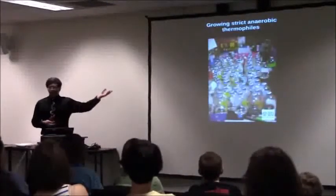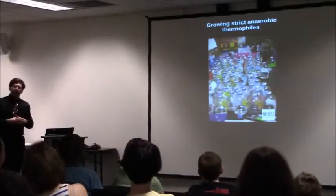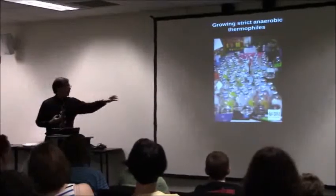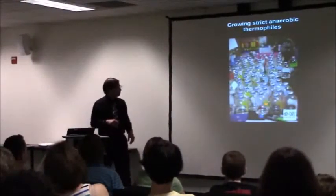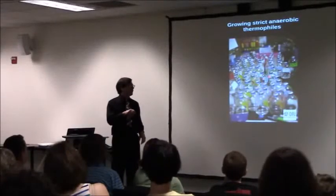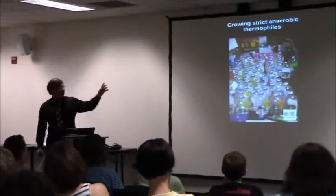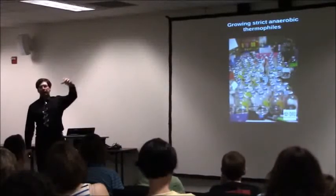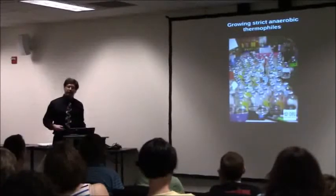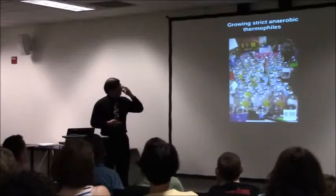This is my bench at work, full of bottles. Like I said, these microbes don't like oxygen, so I have to literally grow all my microbes in these little worlds of different gases and liquids, and this is where they live and grow. On my bench, the ambient temperature is kind of cold; they freeze. So I have to put them into ovens and raise the temperature, and then that's when they start taking off and growing. But this is where you start.